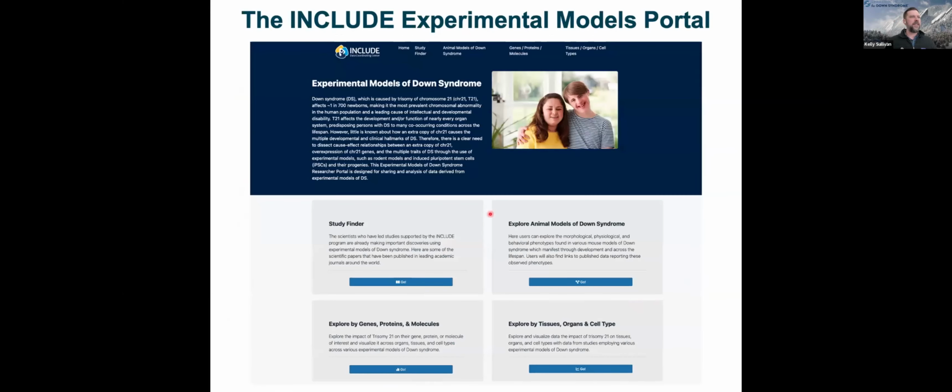And I just want to mention, we've heard this a couple times today, but we are developing with the DCC the experimental models portal that will house data from things like iPSCs and mouse models, so that, at the end of the day, when all these data have been deposited, one can do an analysis like the one I'm going to walk you through here in the next 10 minutes or so. And all that will be available through these two related portals, and you'll be able to get a sense across different tissue systems and across different models of Down syndrome, what kinds of signaling changes there are.